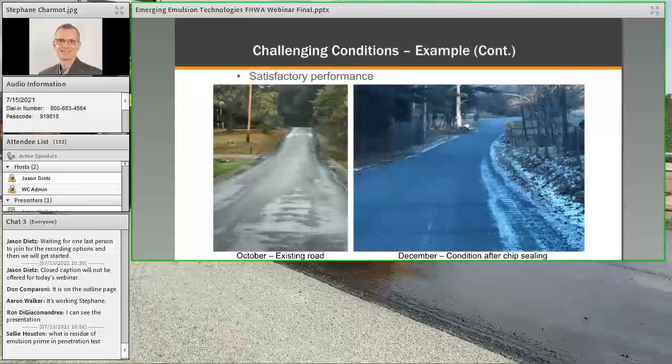So you can see the job was done with these conditions. The emulsion was applied and then followed by the chips. If we go to the next picture, we can see how this project turned out. Again, on the left side, under these very challenging conditions, first of all you had a roadway in relatively poor condition as far as cracks and so on, and the time of year was not so suitable. But looking at the project two months later, even with some snow and further cold weather, the overall outcome turned out fairly positive. And that was made possible by customizing the emulsion for the condition of the project. Again, this is not really recommended, but sometimes the conditions are such that measures have to be taken to deal with the situation.